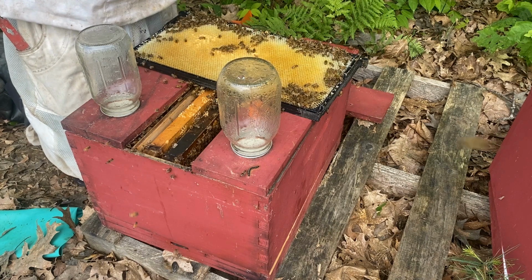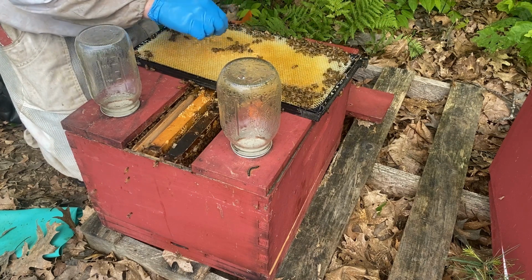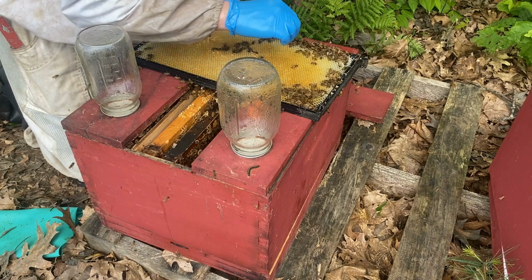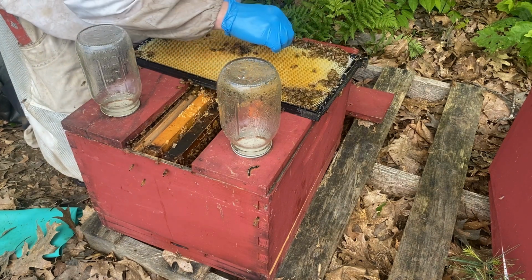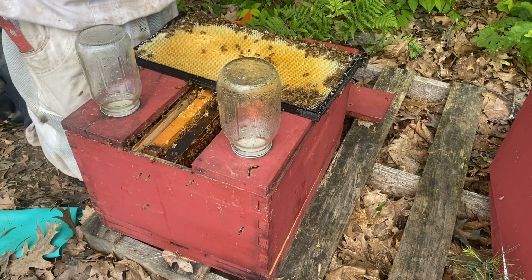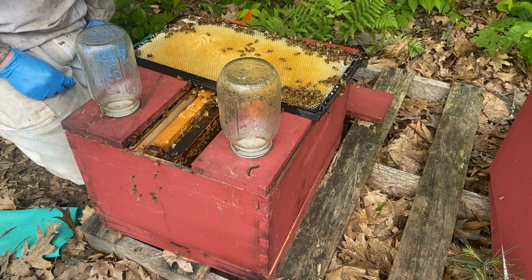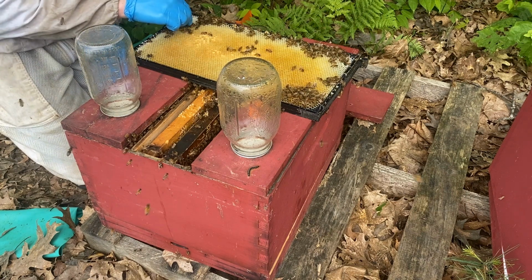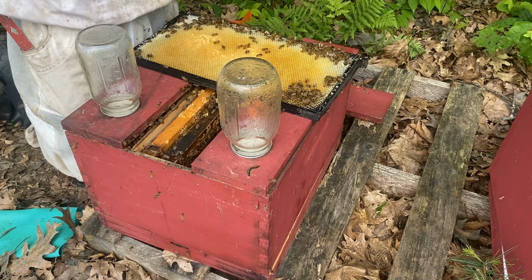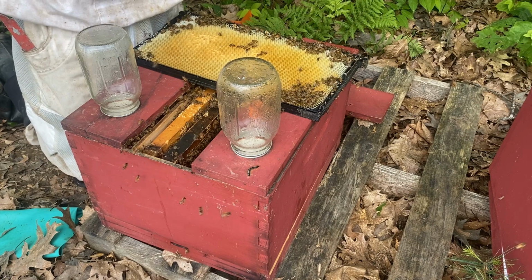I'm hoping someday to never have to make a mating nuke again. Once I make my stock more valuable, because I'm going to incorporate BSH and test for it, I don't really know of any real Carniolan BSH breeding programs. So I'm pretty excited because once my stock's valuable enough, I can just sell virgin queens and not have to deal with these damn mating nukes that drive me crazy.